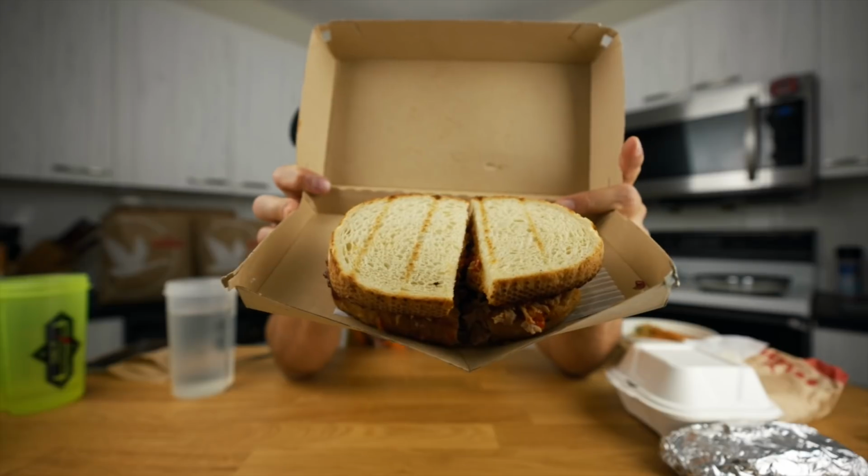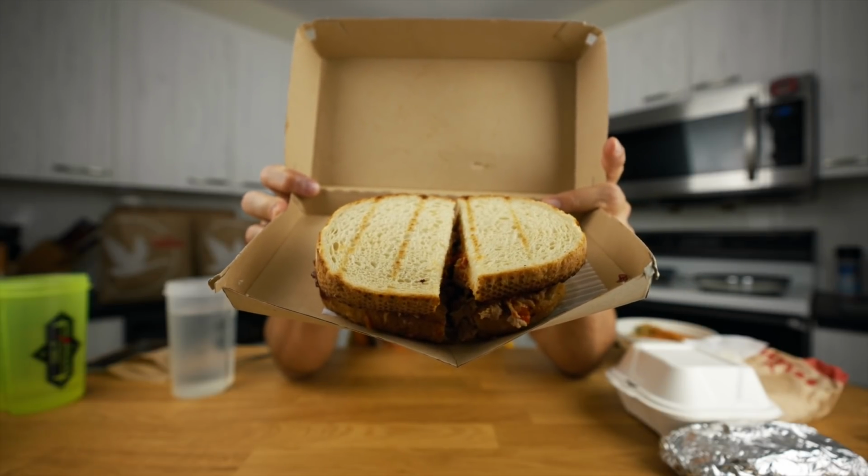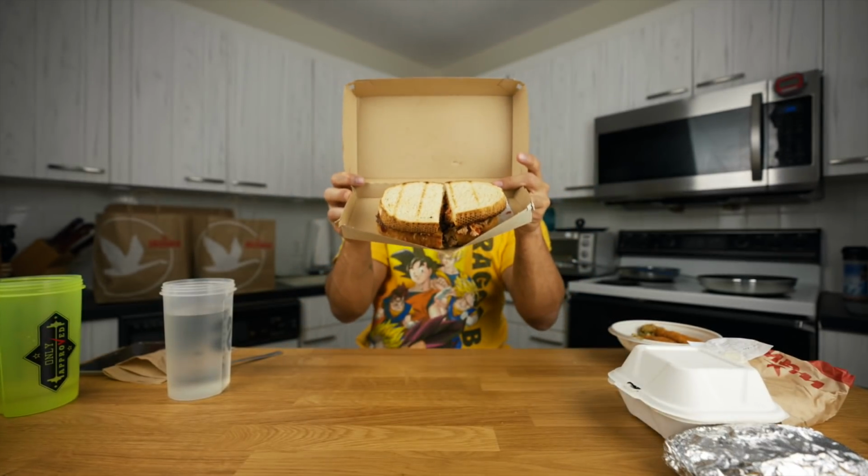All right, so we're gonna go ahead and open the next box. And this is gonna be the spicy beef steak sourdough sandwich. Garlic aioli, pepper, relish, provolone cheese, and caramelized onions. This thing looks mad. I love me some sourdough bread.